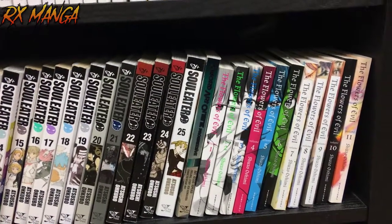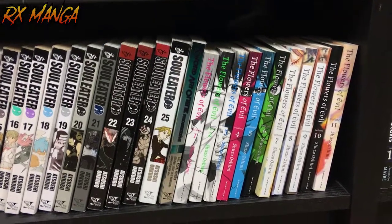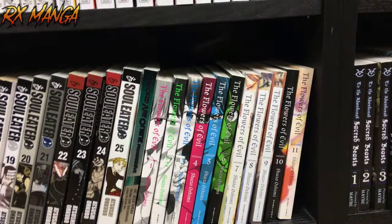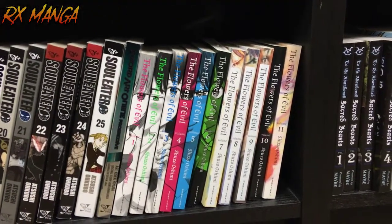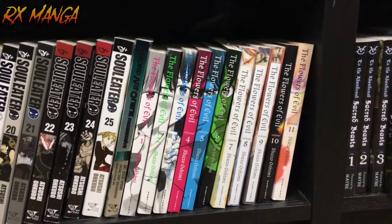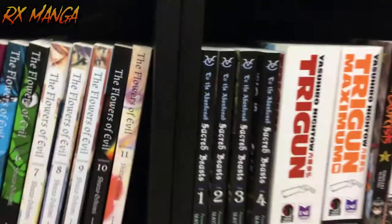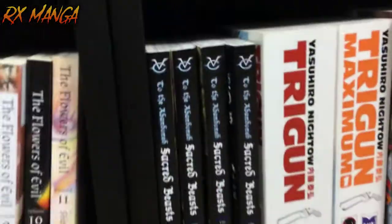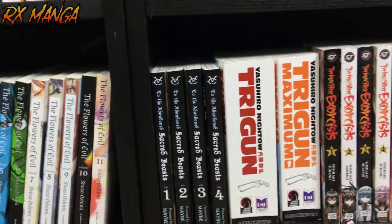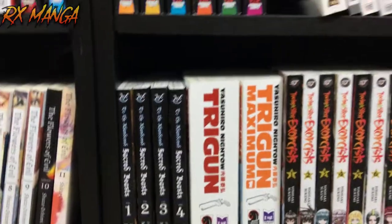Sword Art Online Progressive, it's shiny, which is nice, but that's about it. I don't have any interest in Sword Art Online. We got The Flowers of Evil, a fantastic story wrapped in the most disgusting spine and covers I have ever seen. Vertical, You Betray Me, My Love. To the Abandoned Sacred Beast 1 through 4. I think 5 might be out, but I'm not interested. I may finish it. It's somewhat interesting, but it just doesn't feel like it's for me.